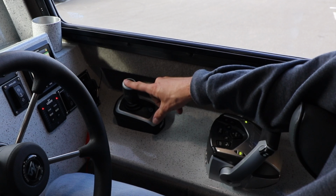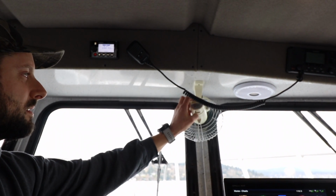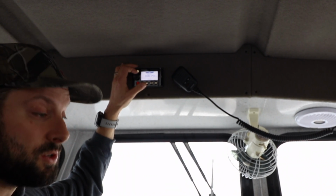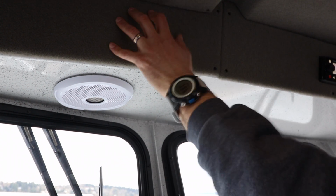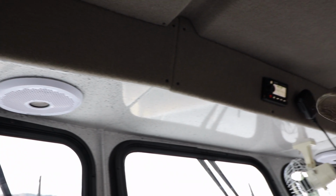Here we go. Have our little fan here. It oscillates. We can stop it. We can run it. We can turn it on and off from down below. Fusion control, which is our stereo, which is also controlled from the main display if you like. Nice speakers, but we can do anything you like. Plenty of room for mounting other components up inside of here. So all comes off, easy cable run access.